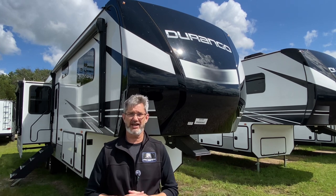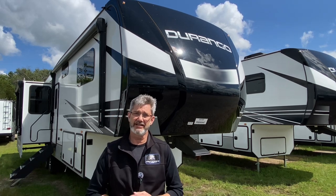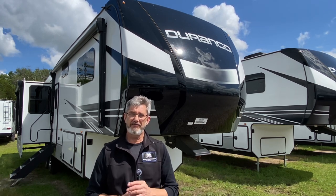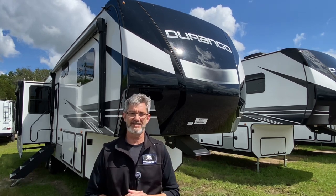Anyway, we're gonna have features like auto leveling, keyless doors, nitrogen tires, frameless windows. It is starting to sound a little expensive, but how about this? I'll sell you this unit for under $100,000. And these are full profile, full-time rated, two-year hitch to bumper warranted fifth wheels. That's absolutely amazing and unheard of these days.